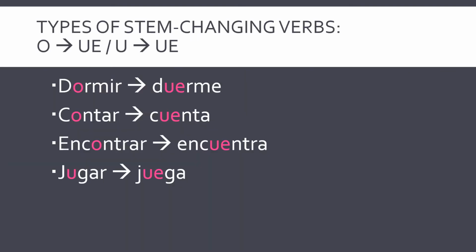There are three types of stem changing verbs. One is O to UE, stem changing verbs. An O or a U can turn into a UE. So we already looked at dormir. Remember, poor little dormir got attacked in his O. And so that letter in the stem is going to change into a UE. Dormir turns into duerme. Contar, similarly, the O will turn into a UE. And contar will turn into cuenta.